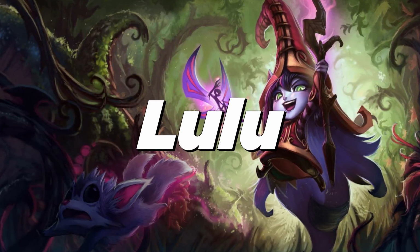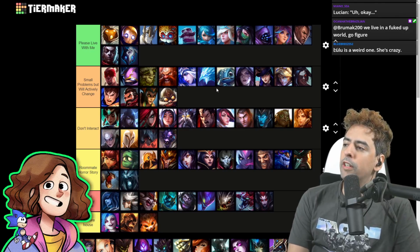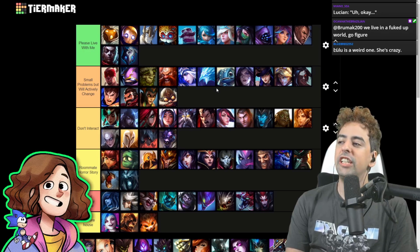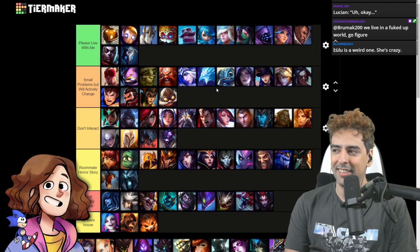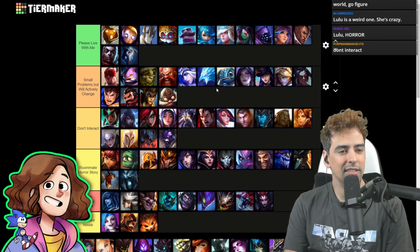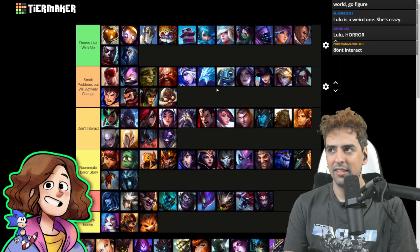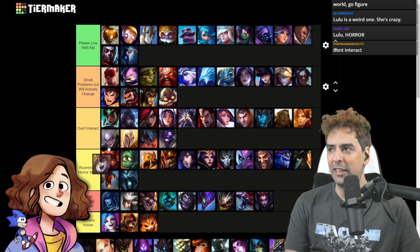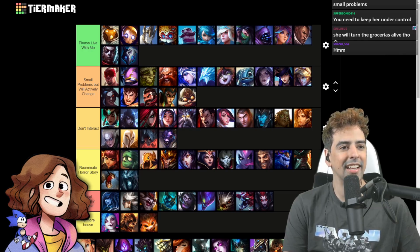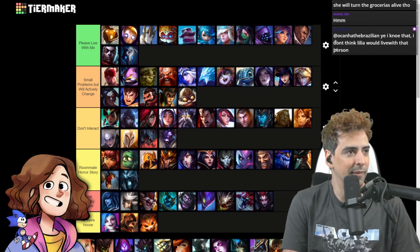Lulu. I feel like Lulu would be a fun roommate, but she's fucking... That's crazy, that's what I was gonna say. She offers the same bag of nuts that Kled does, but she's a lot cuter about it. Lulu is very much like a right next to Fizz. Yeah. Because Fizz pranks you on purpose, whereas Lulu accidentally just fucks everything up all the time.